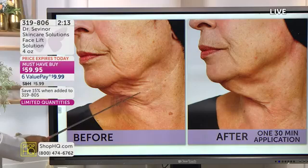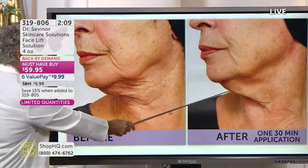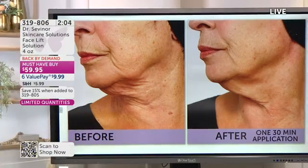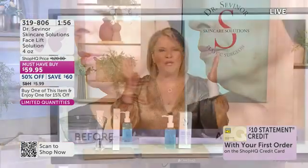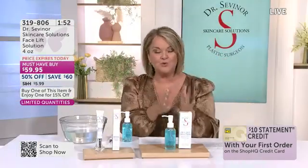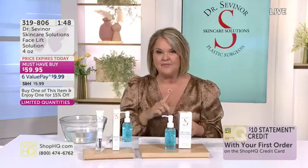And look at the entire contour of the neck. It's lifted, it's further, it's smoother, and it's younger appearing after 30 minutes time. That's amazing. It looks like you took a decade off, right? Yeah. I mean, when you think about what you could do in 30 minutes, that's the question. What could you do in 30 minutes that gives you a result like that? That's non-invasive, that's in the privacy and the comfort of your own home, right?